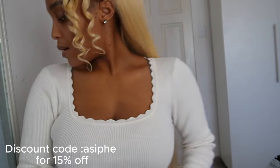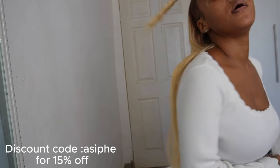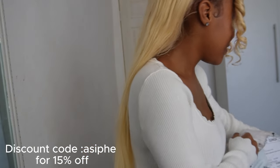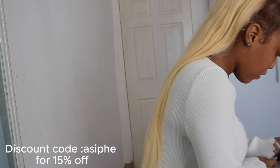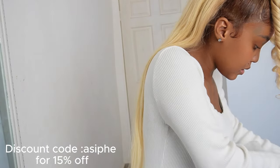Eight, I guess. Eight. The next item is a coat. But as I said, I'm getting ready for winter. Oh, it's so huge. I think it's a long fur coat. Yep, that is exactly what it is.